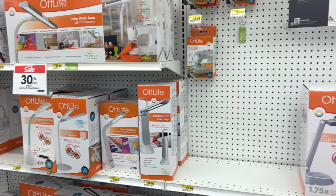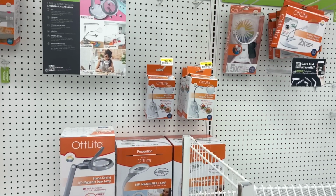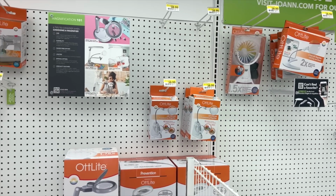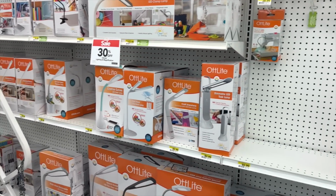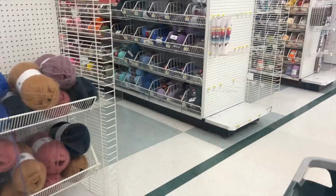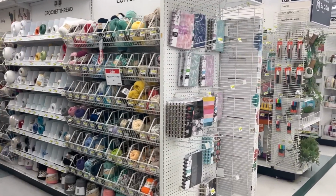People ask me about lighting in their craft spaces all of the time, and OTT lights are the way to go. And you can buy OTT light bulbs from Amazon and put them in your regular lamps in your craft space. It's awesome.